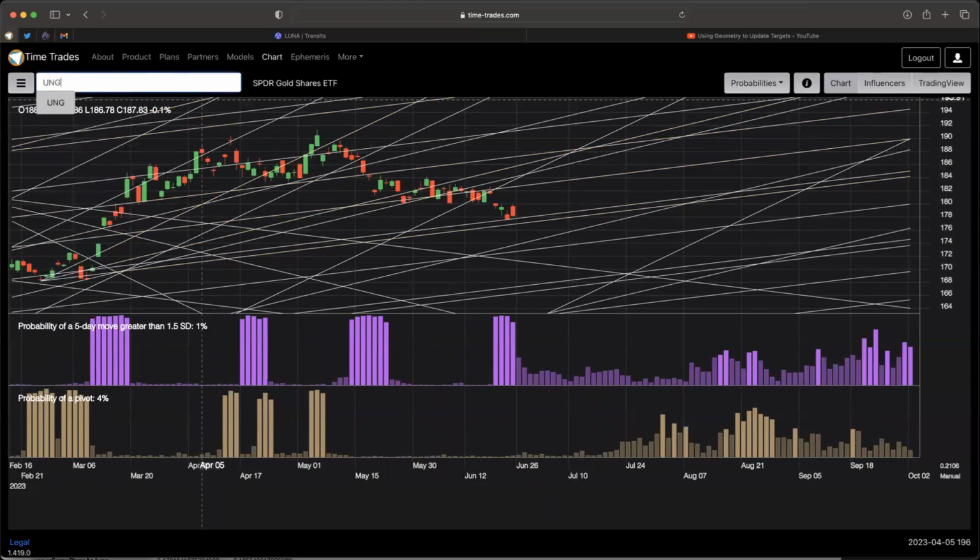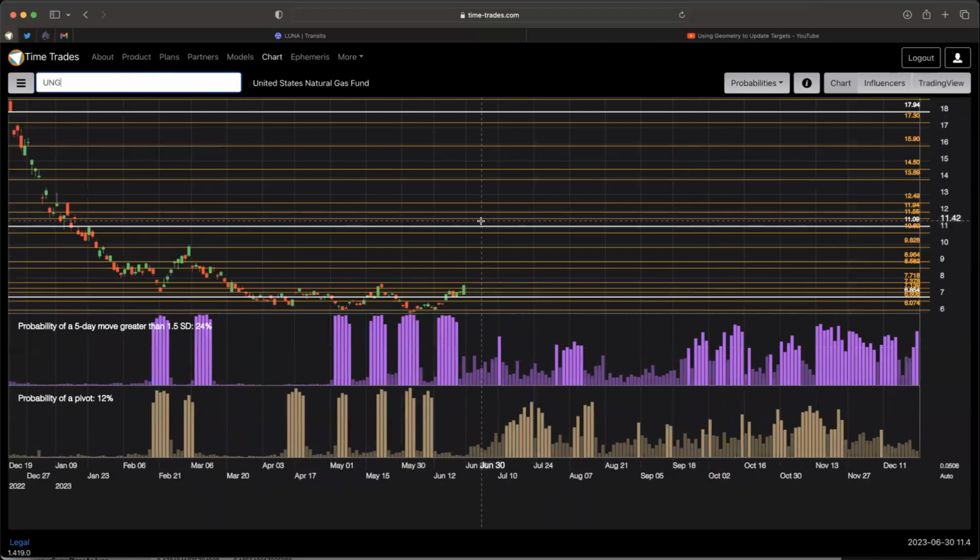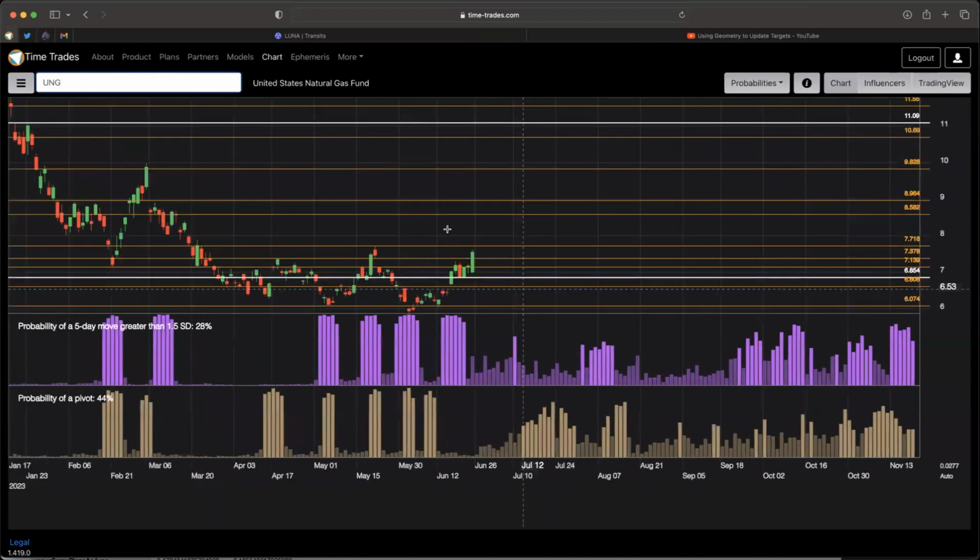Okay, let's take a quick look at UNG. This is natural gas. Natural gas has been flirting with this magic level, this white magic level here. It's 6.89. It had a big day on Friday as it pushed up. We see an increasing probability of a pivot heading into late July, and certainly the temperature being very hot in the southern US is also contributing to gas usage. So this does look like it's in a bullish configuration as we head up into later on in July. Let's see if the weather keeps cooperating here. We may be able to get a bit more bullish momentum on UNG.